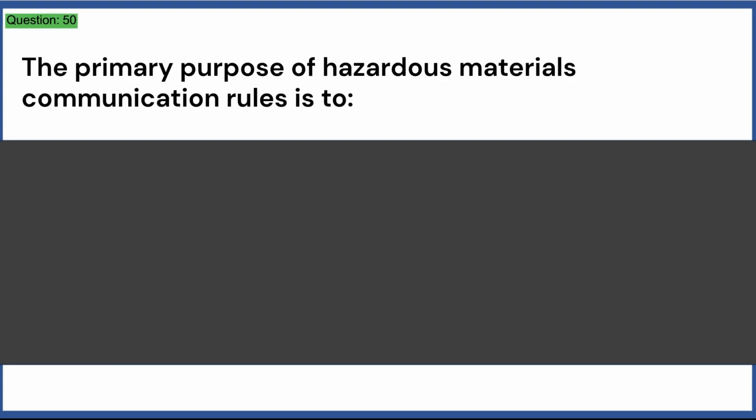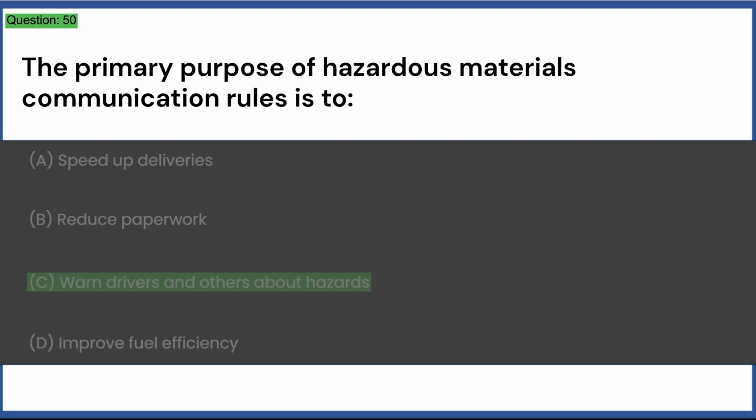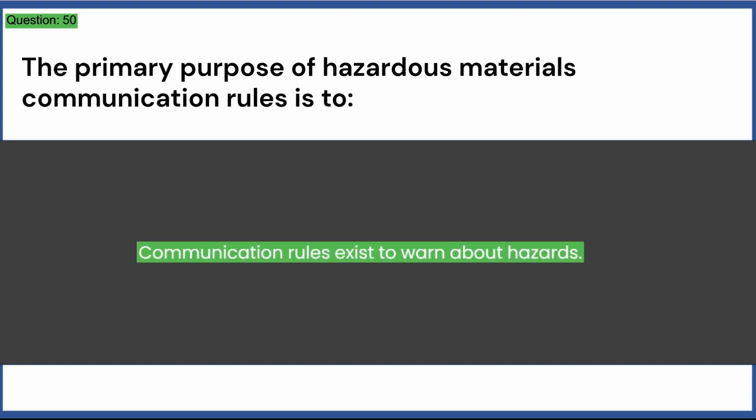The primary purpose of hazardous materials communication rules is to A. Speed up deliveries. B. Reduce paperwork. C. Warn drivers and others about hazards. D. Improve fuel efficiency. Answer: C. Communication rules exist to warn about hazards.